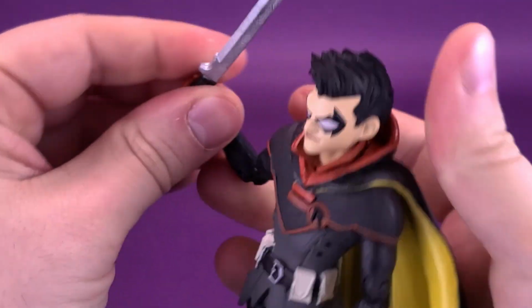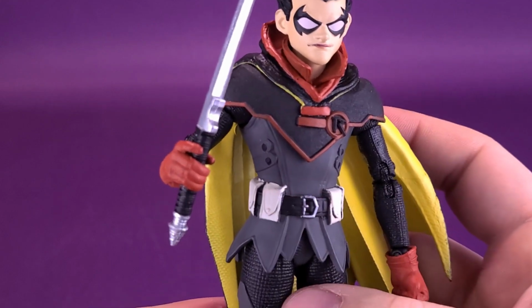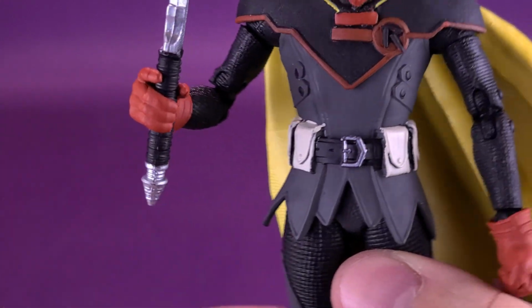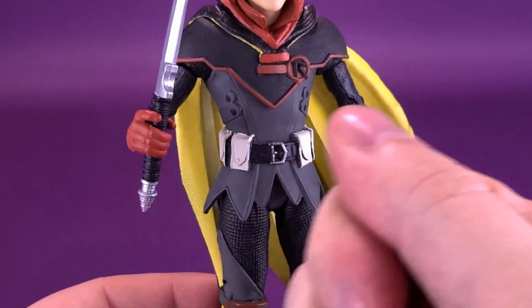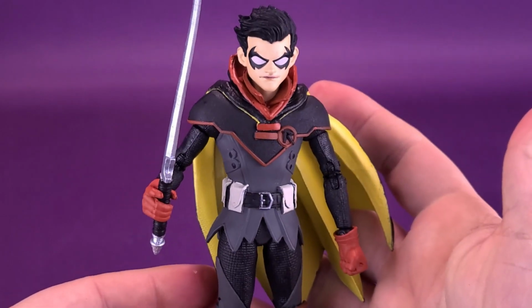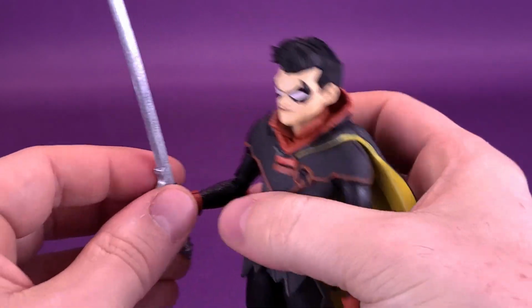At least you didn't have to fight too much to get the sword into Damien's hand. It works fine to slide in as is, without having to really heat the hand up at all with boiling water or a hairdryer. I do like the look of that. Definitely going to be displaying Damien here with the sword.